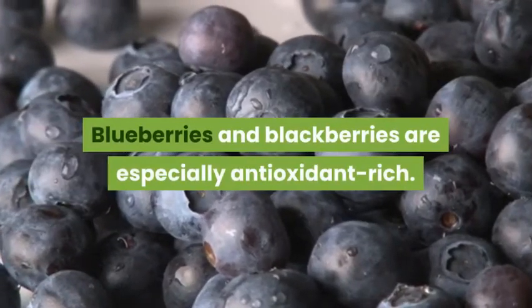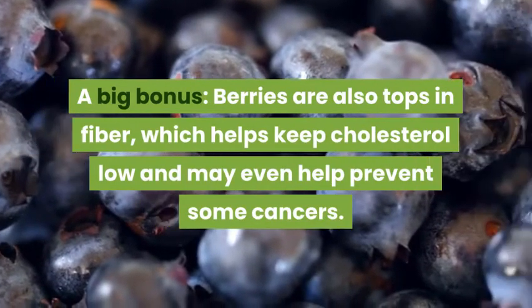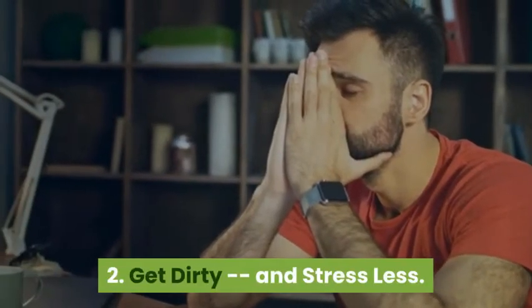Blueberries and blackberries are especially antioxidant-rich. A big bonus, berries are also tops in fiber, which helps keep cholesterol low and may even help prevent some cancers.